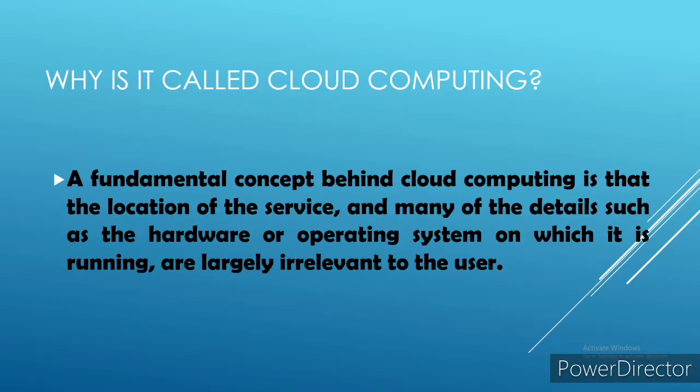Why is it called cloud computing? A fundamental concept behind cloud computing is that the location of the service and many of the details, such as the hardware or operating system on which it is running, are largely irrelevant to the user.